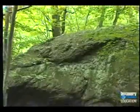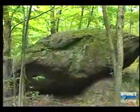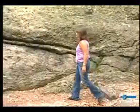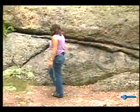In a New England forest near Boston, a huge boulder sits perched on top of smaller rocks. How did it get there? Glaciers offer the best explanation. This is Maureen Ramo, a geologist at Boston University.